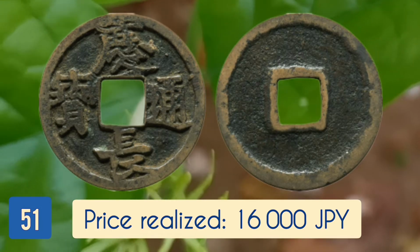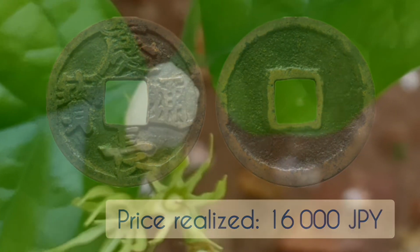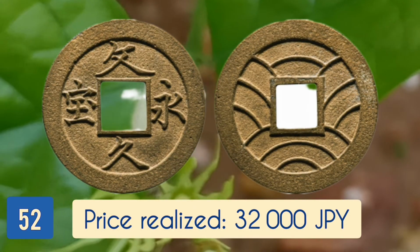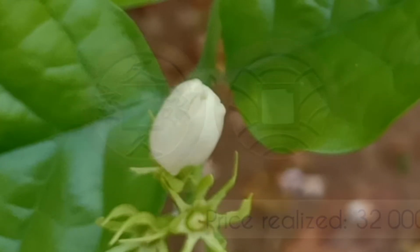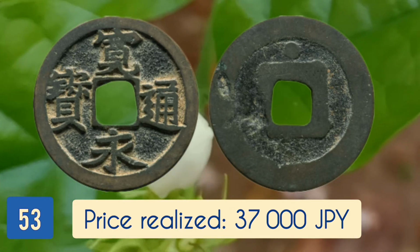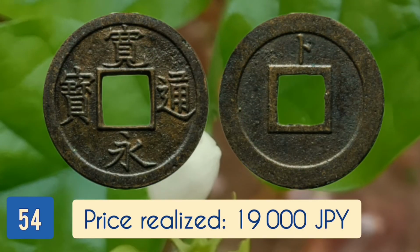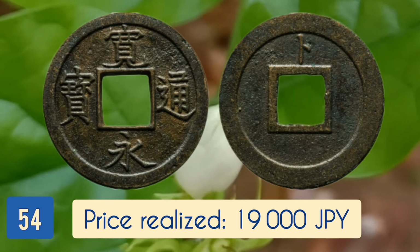Well, next is also an ancient coin from Japan with a hole in the center and it is sold for 16,000 yen. This coin is sold for 32,000 Japanese yen. It also has a hole in the center. Well, this is also a coin with a hole and it sold for 37,000 Japanese yen. Next is also an ancient coin and it is sold for 19,000 Japanese yen.